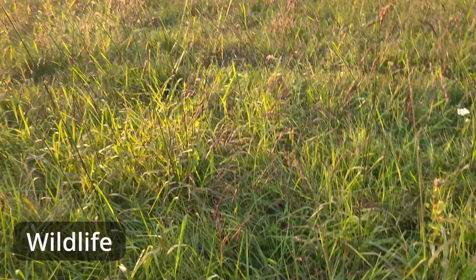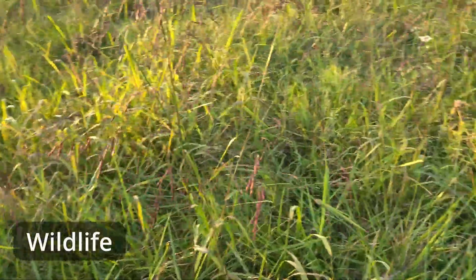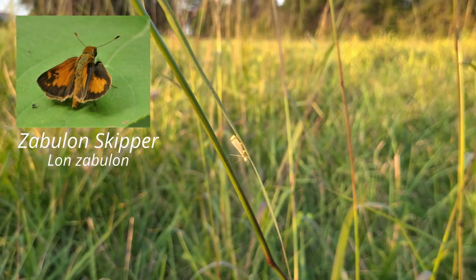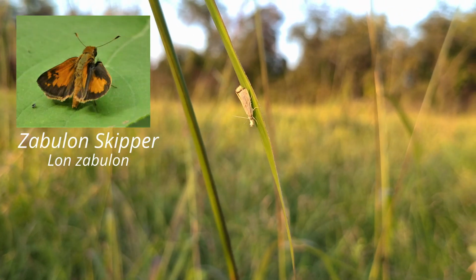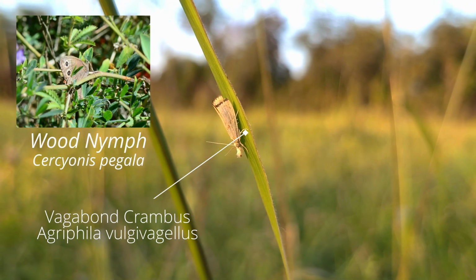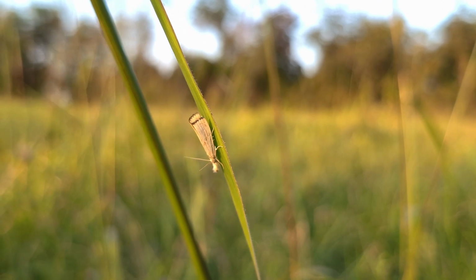Alright, for wildlife. I said that this plant hosts insects, but which ones? Well, according to Butterflies of Ohio Field Guide, there are 4 species of skipper that are hosted by the leaves, including the crossline skipper, zebulon, little glassy wing, and the common wood nymph. Additionally, there are several other insects that will feed on the leaves, such as grasshoppers.